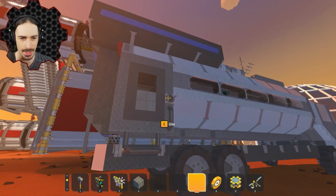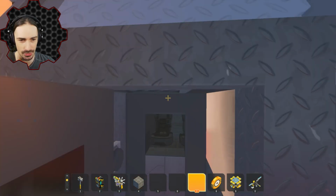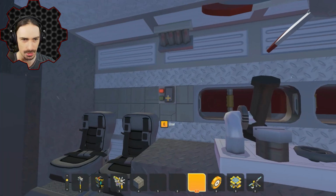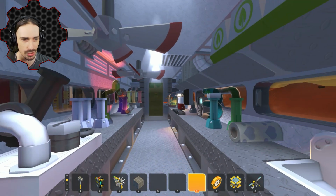And so what we can do is we can actually open up this door right here. This actually happens to be an airlock going into the research vessel here. So we can close that door and then the inside door will open. There we go. So yep, that turns on the lights. So this is the mobile research capsule, basically.